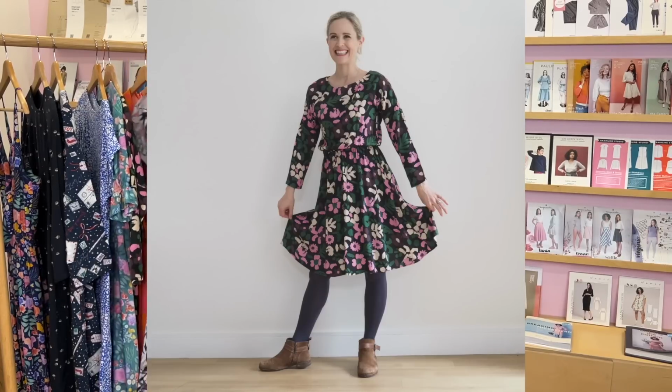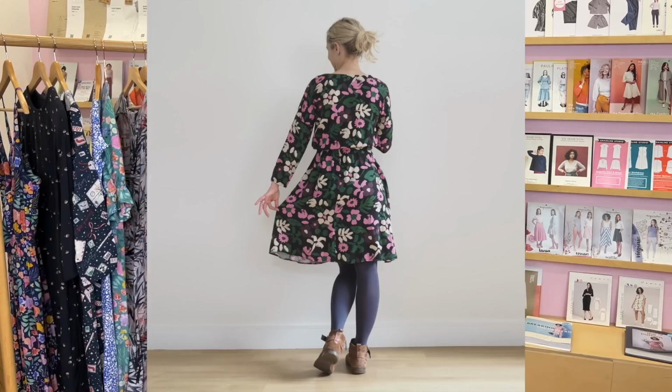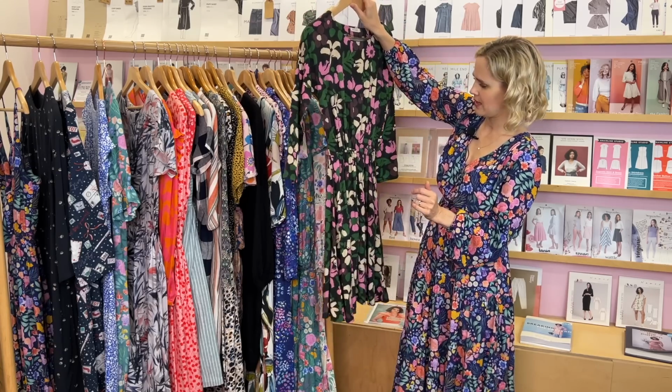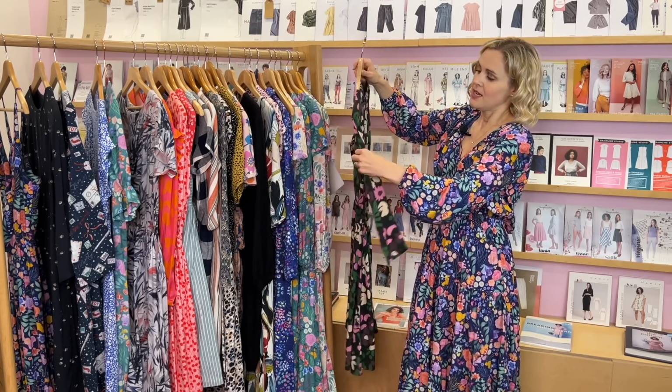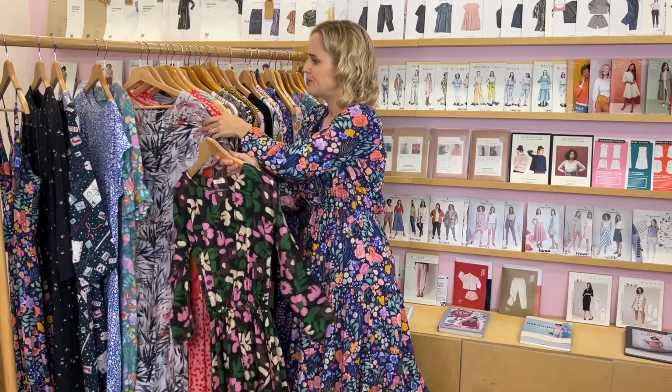And then this was the other version of the Lotta that I made as well, which is in a viscose twill, so it's a little bit heavier. I made this to be more of a wintry version that I could wear with tights, and it's shorter as well. Yeah, it's definitely shorter than the other one. So yeah, it's got the longer sleeves. It's just a really lovely, nice, simple one if you're looking for something that's simple.